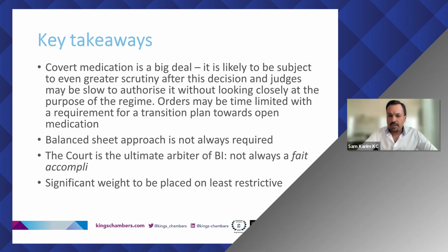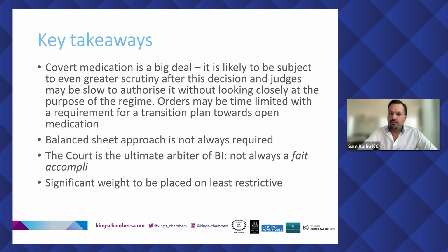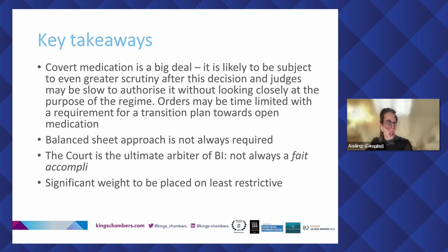And so coming to the end of this bite-sized seminar, we have analysed the decision and tried to come up with some key takeaways. So Aisling, do you want to take the first one? Yeah, it just occurred to me how unfortunate the wording of takeaway is when we're this close to dinner time.